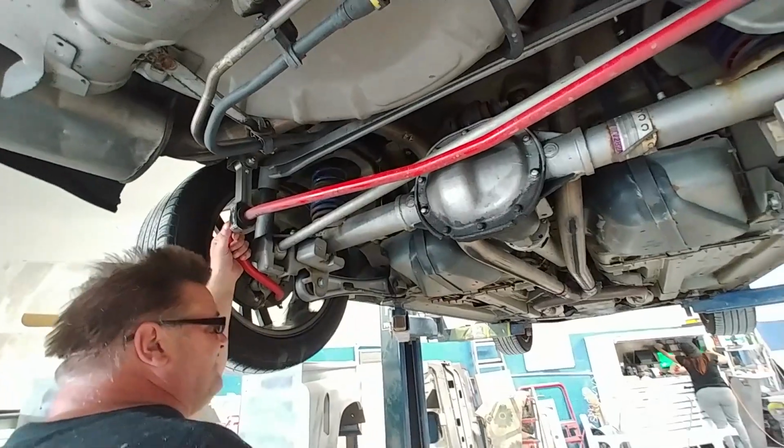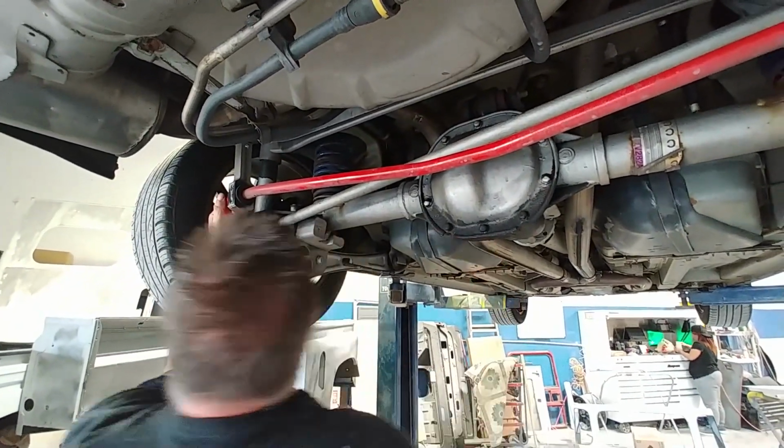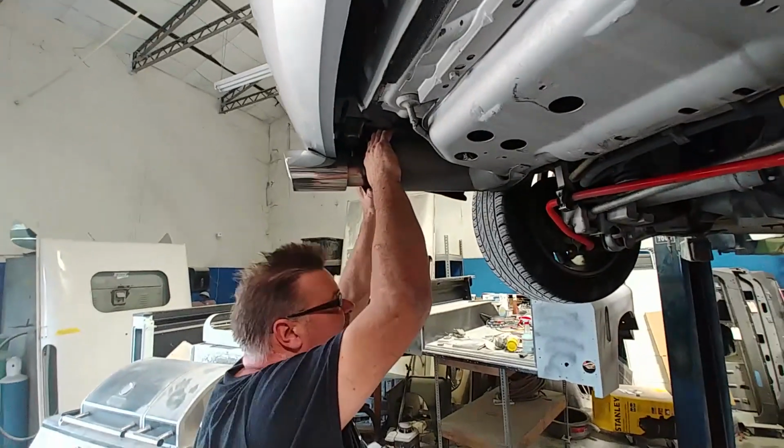Yeah, there's your rattle. And the other one doesn't do that. Nope. I'd say that's the problem. So, Dan, how do we fix this problem?